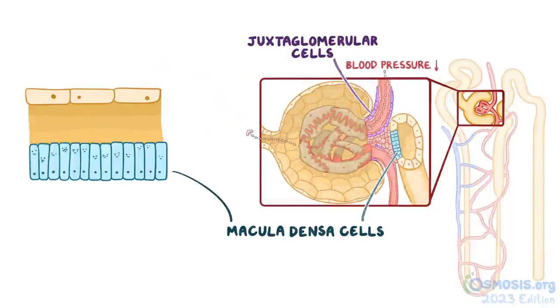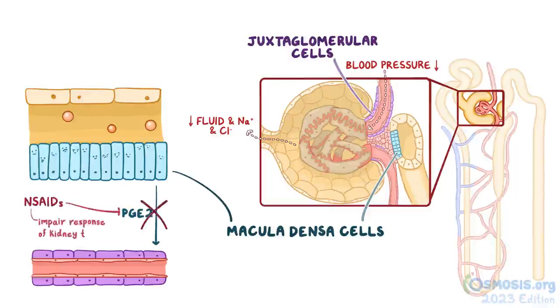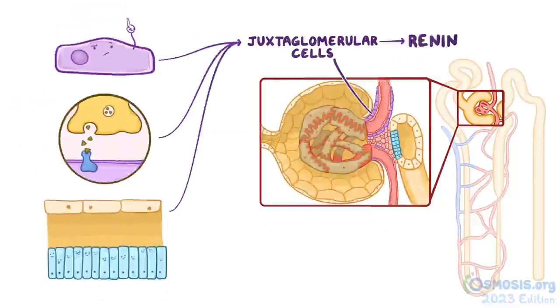Now, if the opposite happens, and there's decreased fluid and sodium and chloride ions getting to the macula densa cells, then that sends a signal to the juxtaglomerular cells in the afferent arteriole. The major signal communicating between the macula densa and the juxtaglomerular cells is prostaglandins, especially PGE2. As a result, the use of NSAIDs, or non-steroidal anti-inflammatory drugs, can block this signal and impair the response of the kidney to reduce blood pressure. All three types of signals stimulate the juxtaglomerular cells to secrete renin and initiate the renin-angiotensin-aldosterone system pathway.